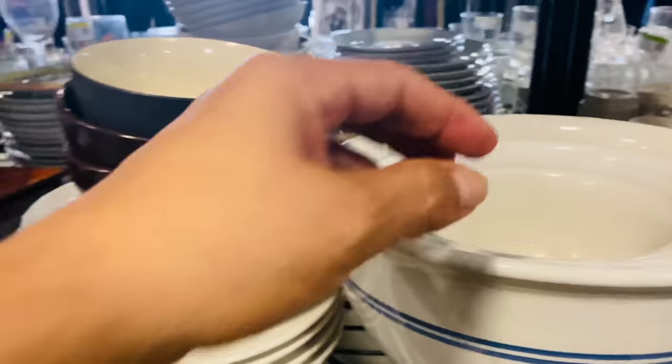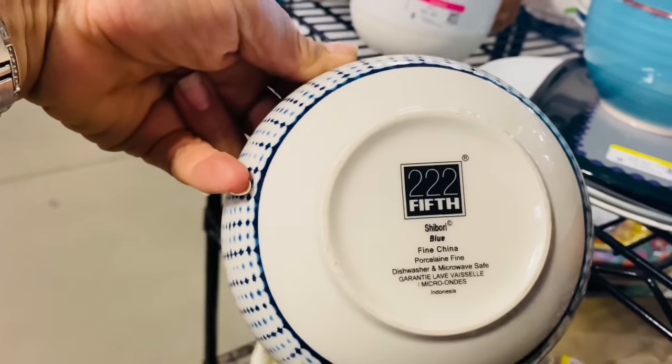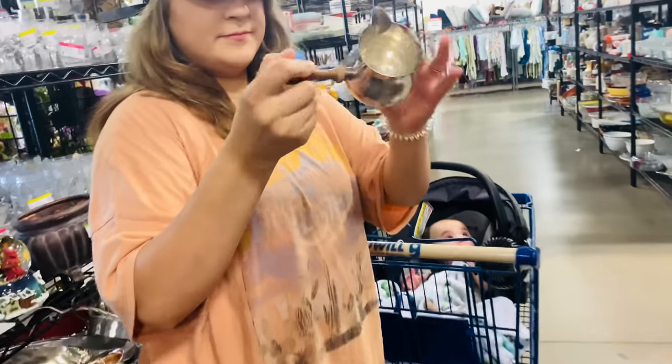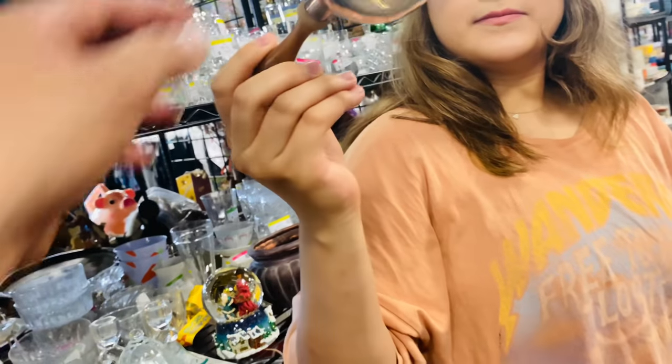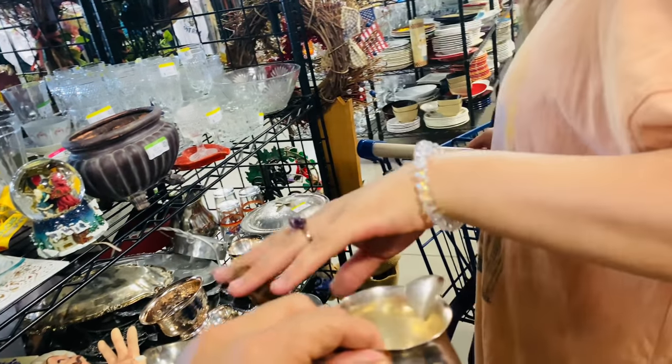These were heavy. They were really nice though. This right here reminded me of my tia. She loves to decorate with the color blue. I should have bought them for her. This here was something Selena showed me. I have no idea what it was, but it was broken. And $3.49. It's going back on the shelf.